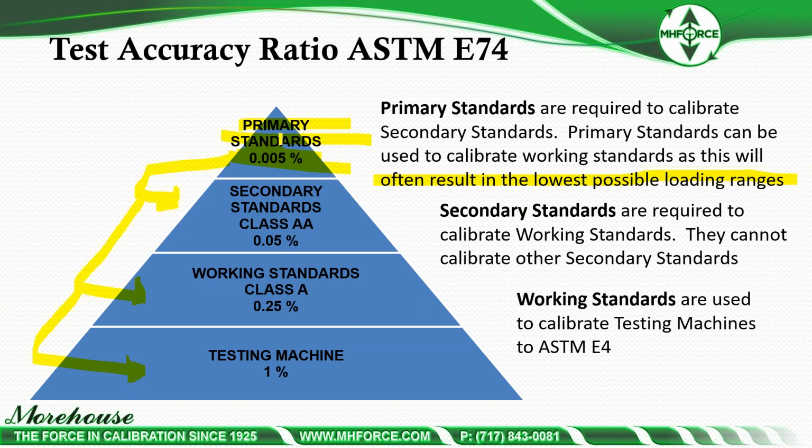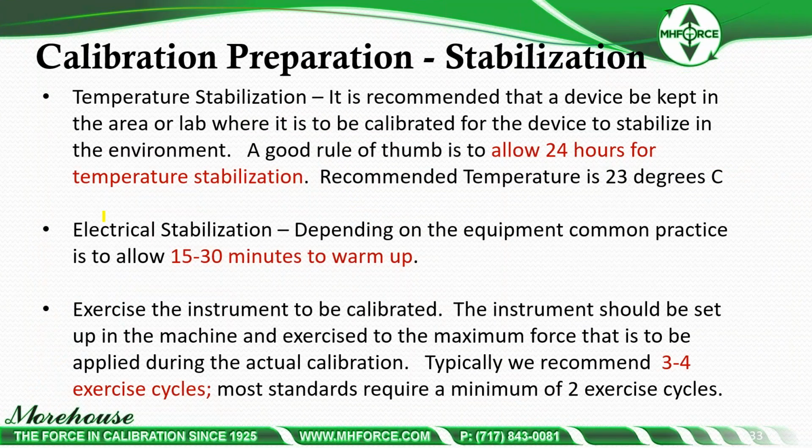So as you can see here, the TAR, the test accuracy ratio, we're getting a 10-to-1 between primary and secondary, and then between secondary and working, we have a 5-to-1. And then between the testing machine, we have the 4-to-1. If any of this is broken, if someone does not follow this, meaning they used a working standard to calibrate another working standard, this pyramid or this TAR breaks, and ASTM becomes essentially useless if you break this TAR ratio. So we get into the actual calibration, the preparation.